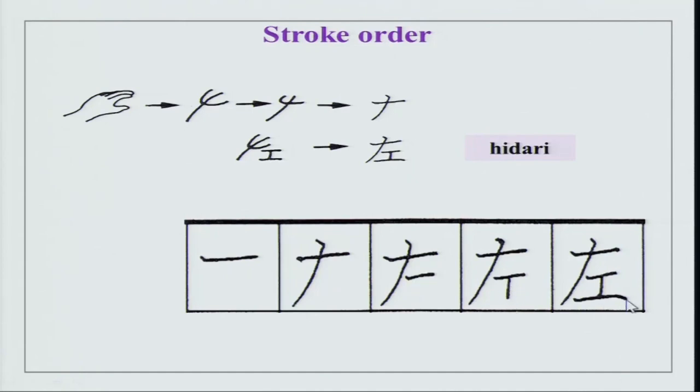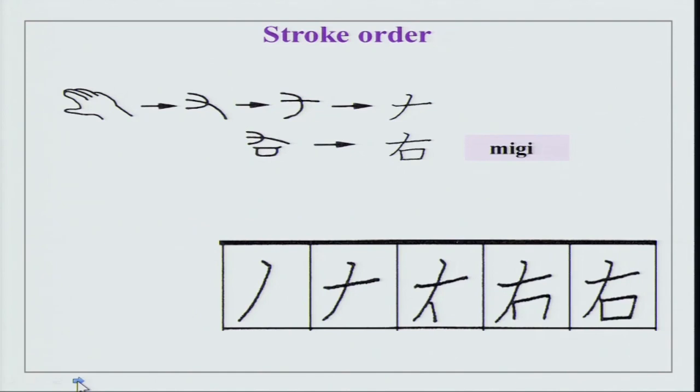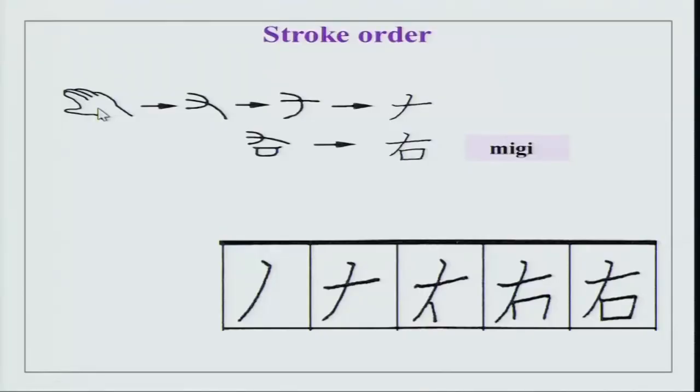1, 2, 3, 4, and then the last one is 5 over here. So this is how hidari is made, the concept of hidari. Then we have migi, and you can see the right hand over here. It's very simple. All of us eat with our right hands. So this is the hand, and you eat your rice or whatever it is with your right hand, put it in your mouth, and that's how migi has come into being.